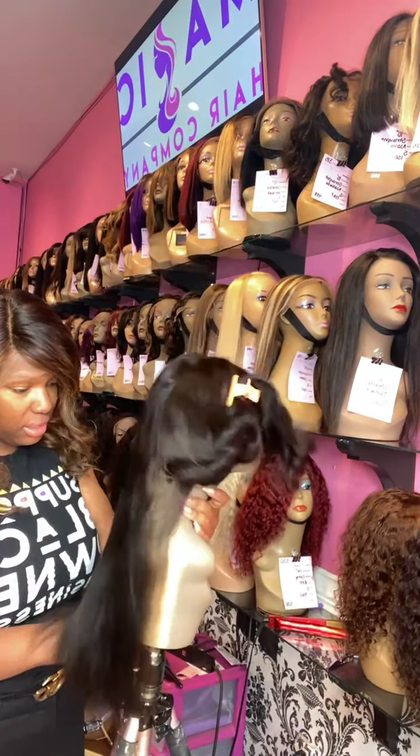So this wig is currently in the natural color, and we can color it. This client just wants it in the natural color, and she asked me to add some layers to the front and to straighten out the wavy. So that's what I'm doing.